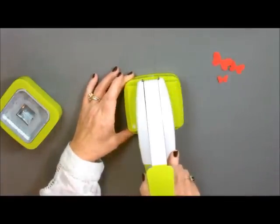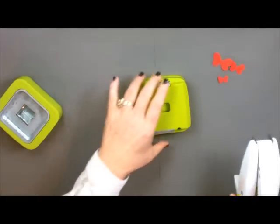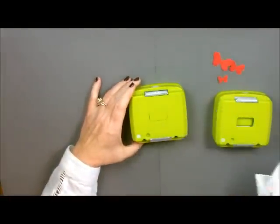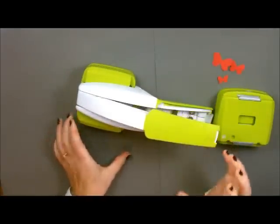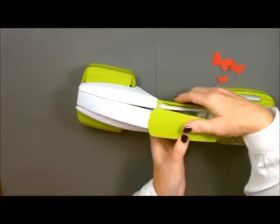You're going to take it and slide. You heard that click? You press this button to take it off. You put the next one on. You bring it over, you find the flower, and you just slide it on. Press the button and slide it off. When you go to press down, nothing bites you, nothing pops off. You just punch. If you have trouble with your hands, this is a great punch because you have more leverage.